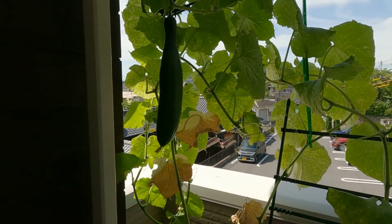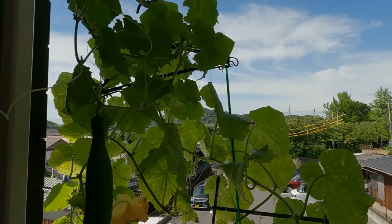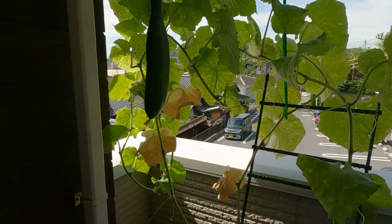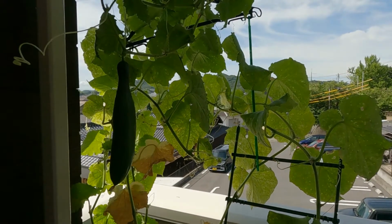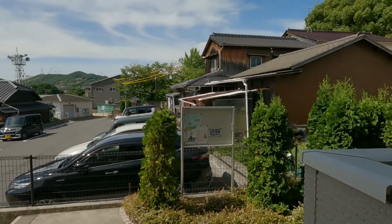I've been pruning it as well, and as you can see, this one's a little lopsided, but getting pretty good yield out of it. I also thought that there would be issues with sunlight here, which is a big factor for some plants, particularly cucumbers. But I'm actually able to get at least like 4 or 5 hours of sunlight on these a day, and it hasn't been an issue. But if you don't have a balcony, don't despair.